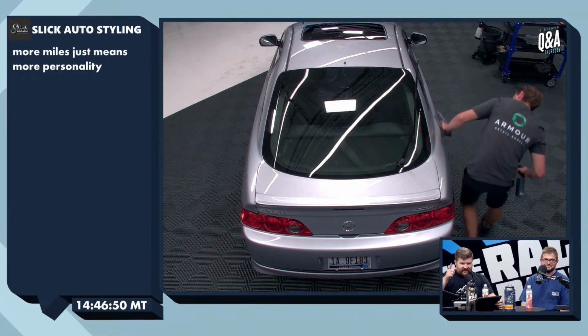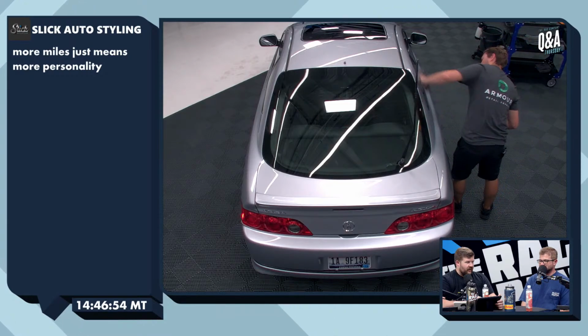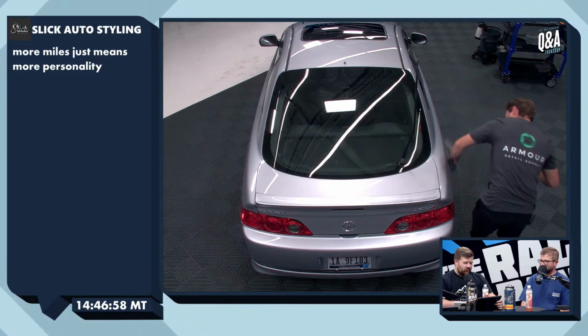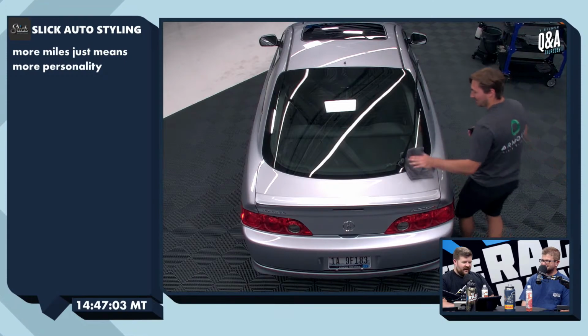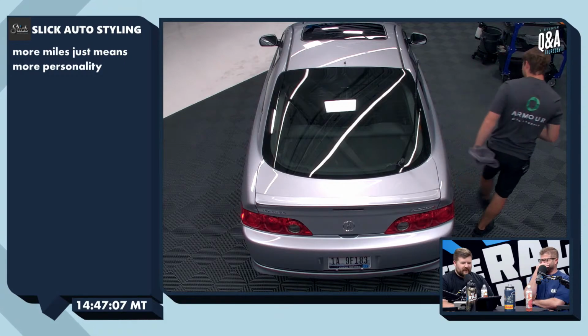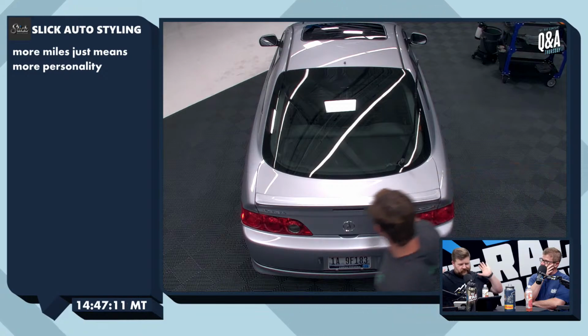More miles just means more personality. My man. Yes, Slick Auto Styling. That's right. Put some miles on it. Put some stories in it. You know how it is. More flaws. That's right. More flaws equals more character equals better story. More impurities. Man, if I just wanted to go watch a movie where the plot was the blandest thing possible because I had the least miles in terms of writer input, then yuck.